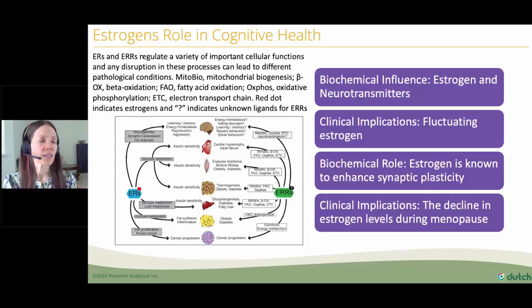Estrogen is known to enhance synaptic plasticity by increasing the density of dendritic spines and modulating neurotransmitter receptors, including NMDA and serotonin receptors. Estrogen is responsible for that, which I think is really amazing. And lowering estrogen during perimenopause and especially menopause leads to lower synaptic plasticity, less memory efficiency, right? Harder to find words, harder to process things. Estrogen is so important, really, really important when we're talking about cognitive health in women as we're aging.